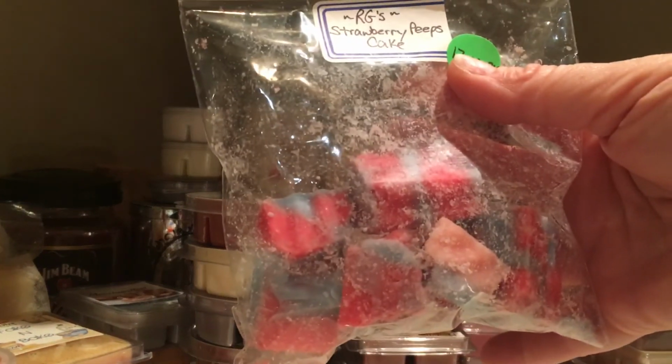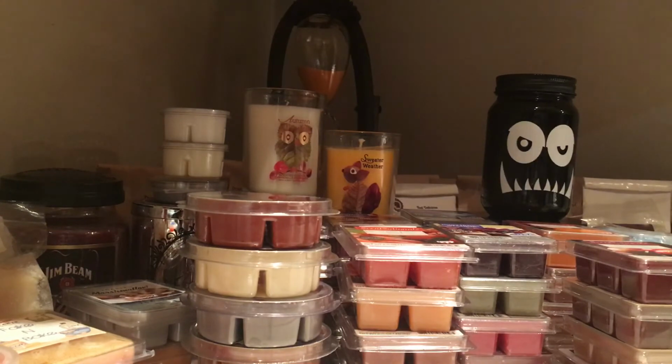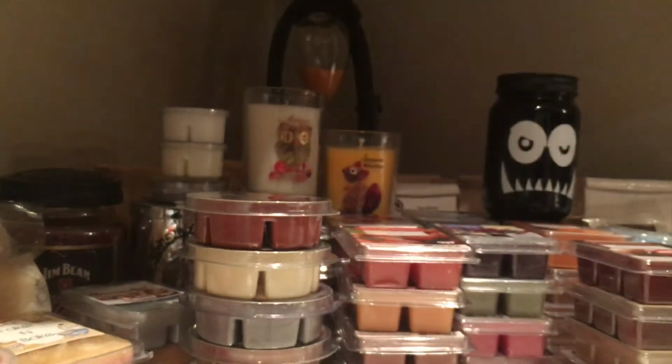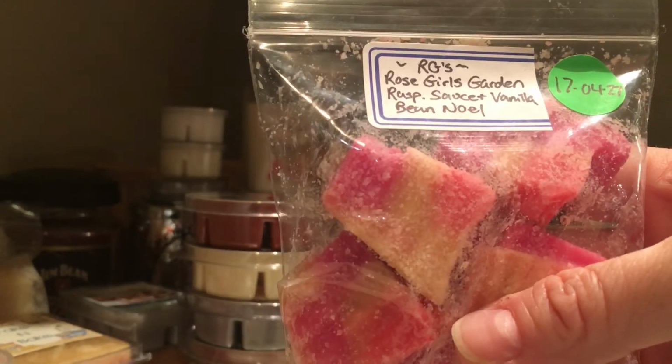We've got Rose Girls Strawberry Peeps Cakes. I melted some of this. It's great. It's fabulous. It's sweet. I've decided to bring it forward. I never got around to melting this one in September. Banana Fluff Puffs, also from Rose Girls. Can't wait to try that. Then we have Rose Girls Garden, Raspberry Sauce and Vanilla Bean Noel.